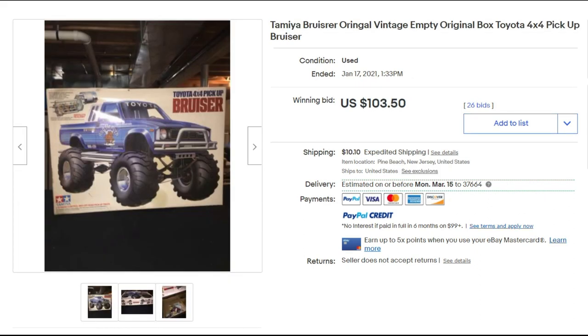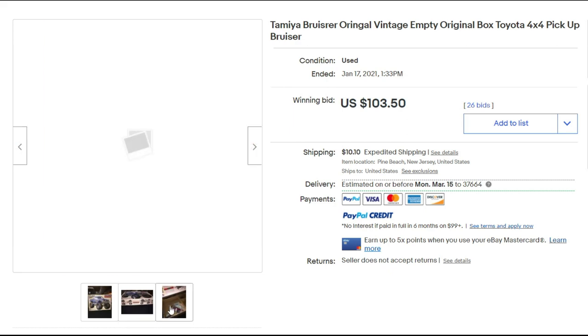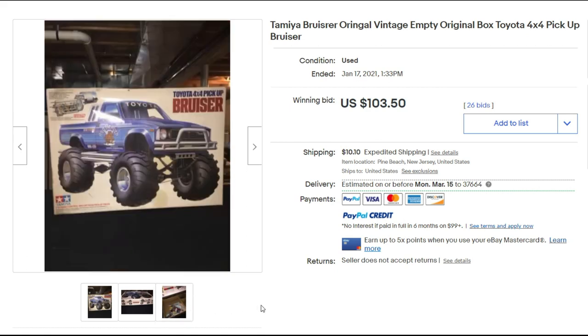Let's see if I can get this right. Tamiya Bruiser, I think original is spelled wrong, but vintage box, something about featuring a Toyota 4x4 pickup Bruiser, sold for $103.50 with 26 bids for an empty box.